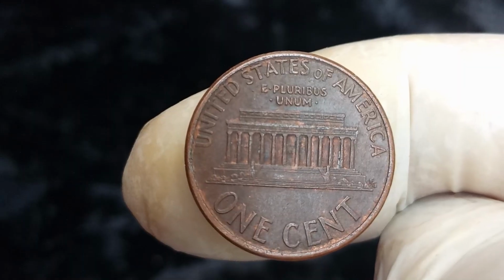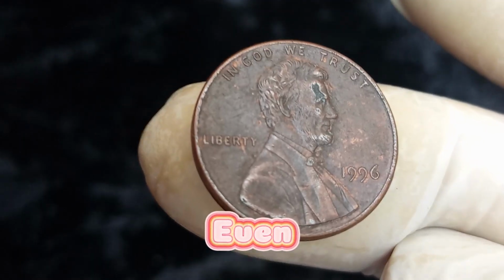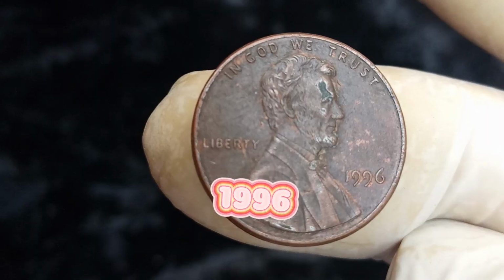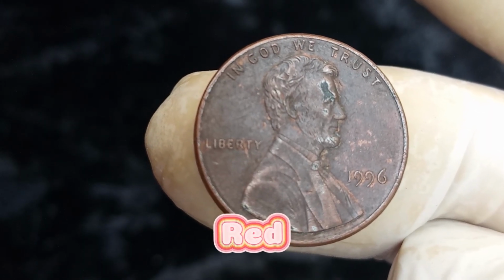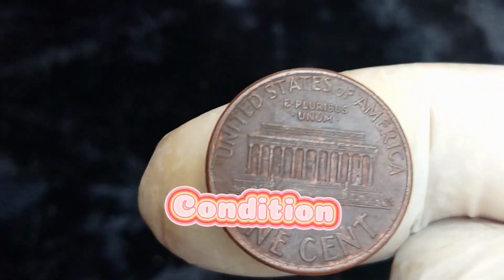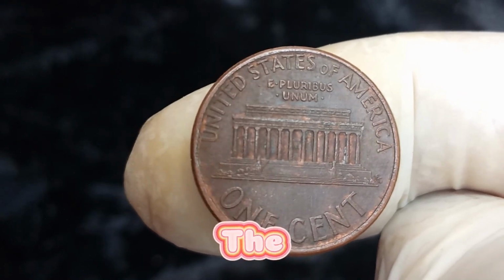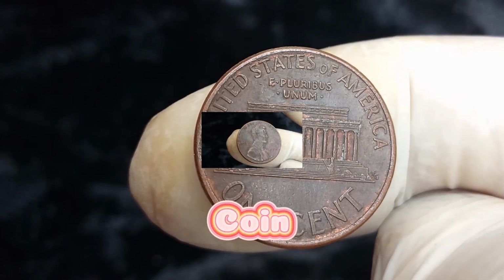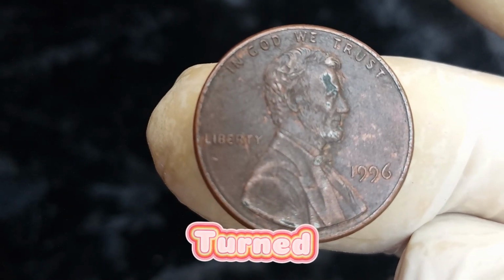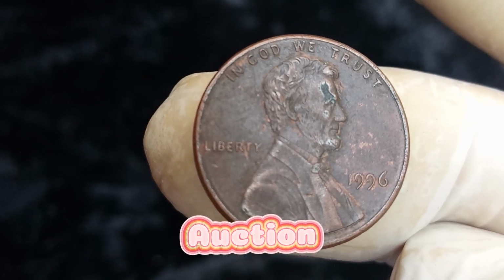Let's break it down. Here are the reasons a 1996 Lincoln penny could be worth hundreds, thousands, or even over $500,000. A 1996 penny struck on a foreign or incorrect metal blank. A 1996 D graded MS-68 red sold for over $2,000. A 1996 P in superb gem condition can go for $1,500 to $5,000, and the top of the market saw a pristine 1996 penny error coin sell for $585,343. Yes, one cent turned into over $500,000. These aren't rumors. These are real sales from collectors and auction houses around the world.